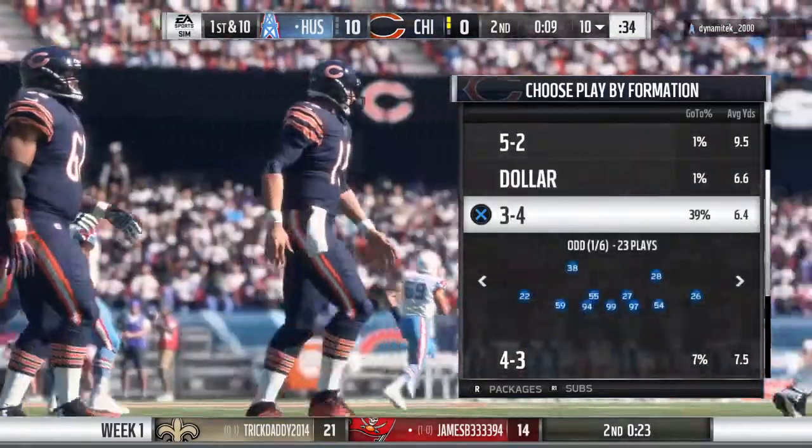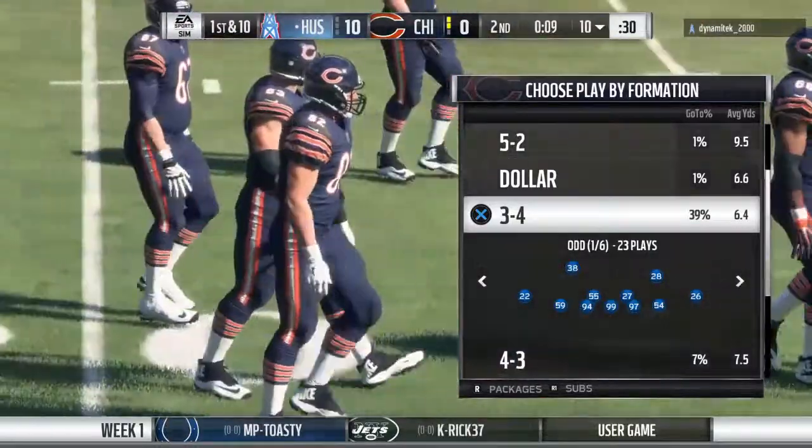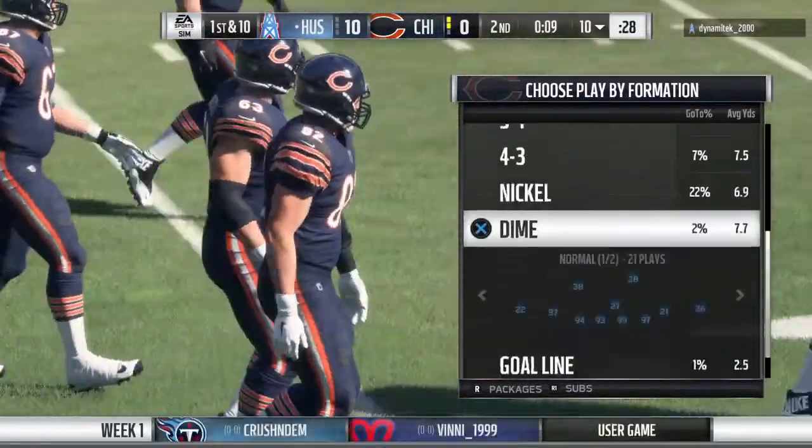And that one, my goodness, that was almost too easy. Yeah, you're not going to have too many attempts shorter than that one. And I don't think this was blocked. That's about as bad a miss as you can have.